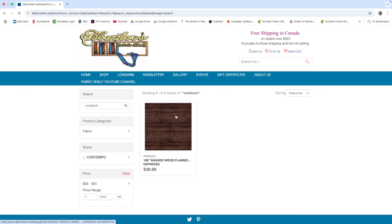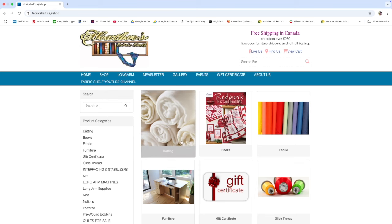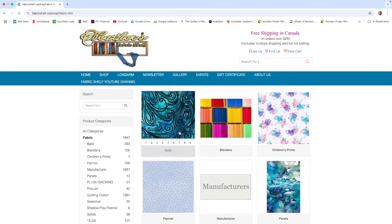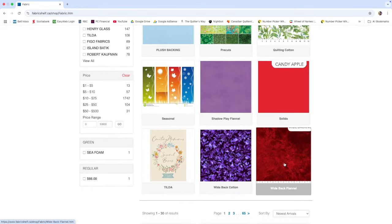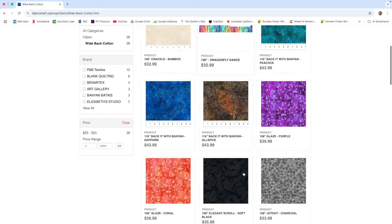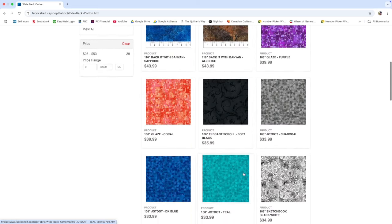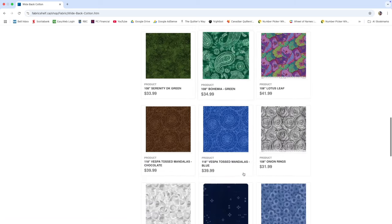But this was different than the one that I saw, and that's a very high price, $39.99 a meter for that. That is high. But I don't know, I might be missing something here. Batting, books, fabric. Let's go back into fabric and see, is there a category for wide back? Yes, there is. That's flannel though, wide back cotton. Here we go. Okay, we've got a little bit more to choose from. Pricey though. Definitely on the upper end of the scale.